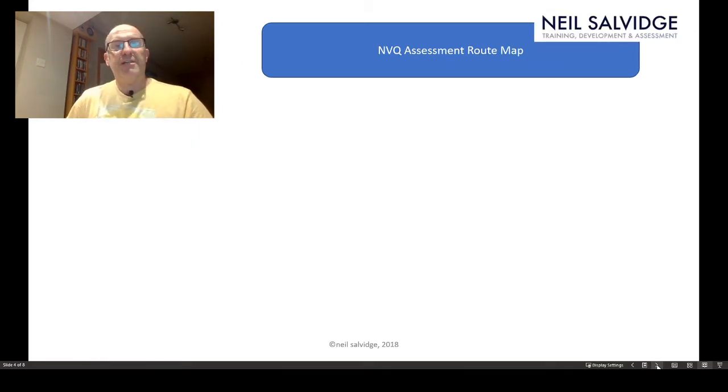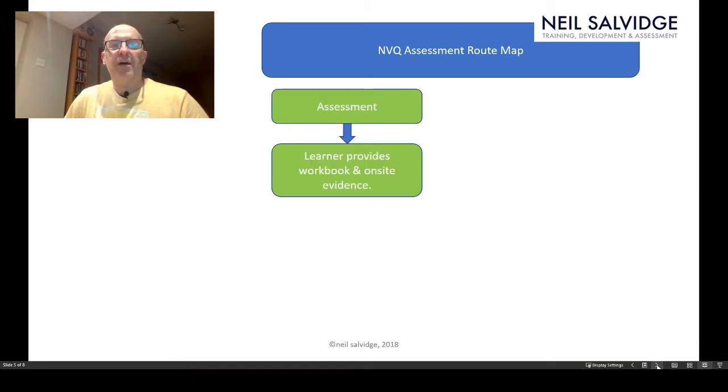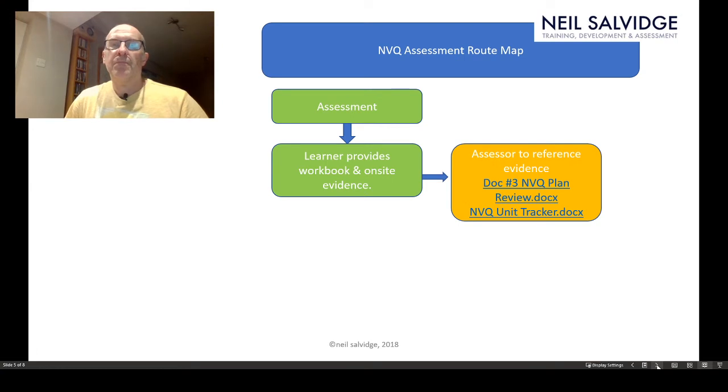So the next phase of the NVQ process is the actual assessment. This is where the learner, with their assessor, will start putting plans in place of what they're going to do and how they're going to capture evidence. They could use a workbook, and they use a lot of on-site observations, so that is working with the assessor. The learner will be delegated or asked to complete tasks and prepare themselves for visits so that the assessor can watch them. The assessor will make reference and review these as the assessment process goes on.